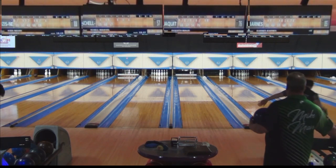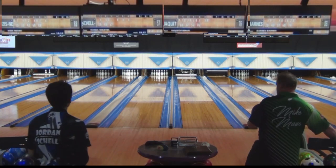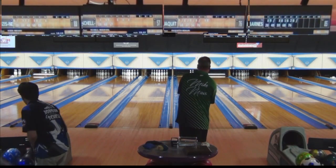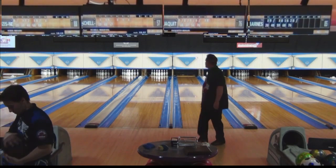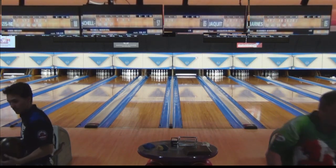Ben Marvel with the strike for his team. They're on 3 in a row. They have taken a 29 pin lead in this match on the scratch side, but don't forget, 2 games to determine our winners.